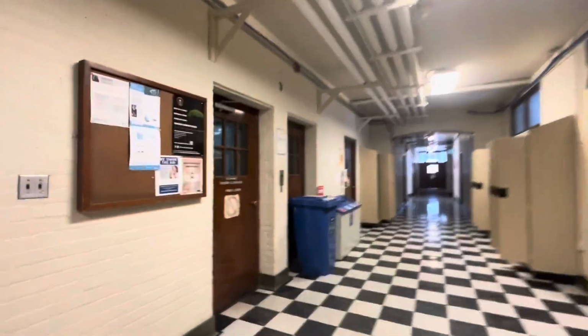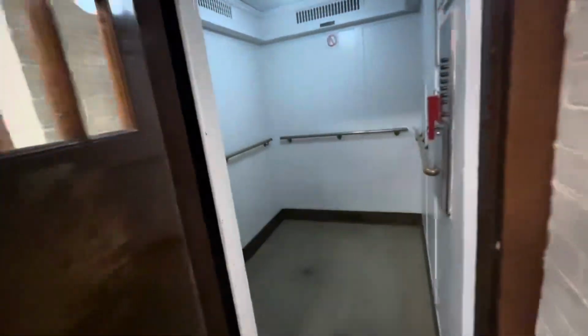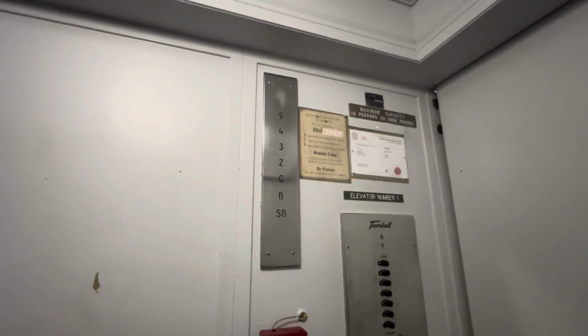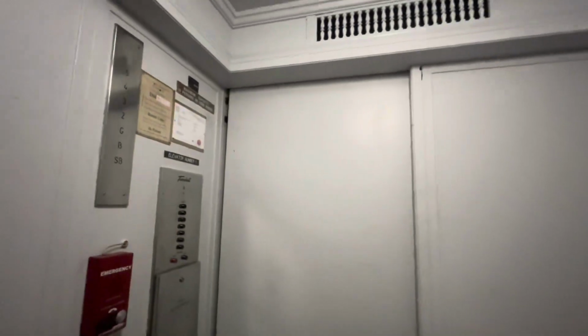Let's see if our passenger one is still here. Yep, it sure is. Getting shocked everywhere. At least it's not that bad. And we did. We explored the whole building. And I'll show you what it looks like outside.